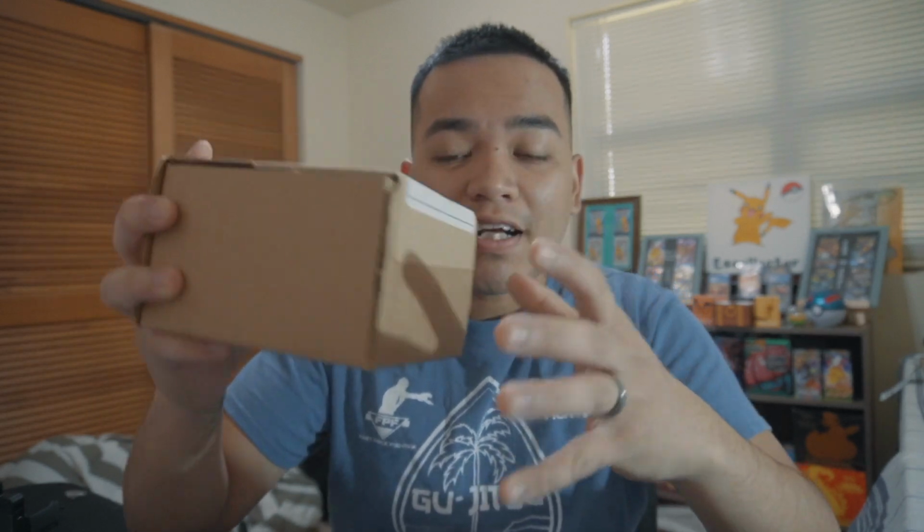It has finally arrived, everybody. After, what's it been? A little bit over a month. My BGS cards have finally come back to me.